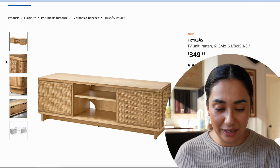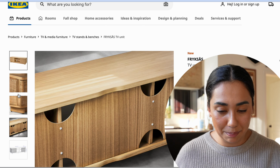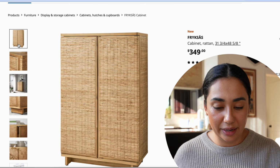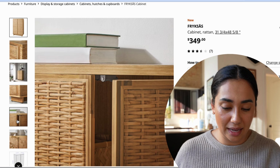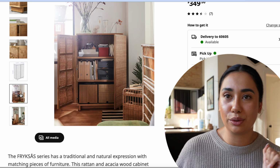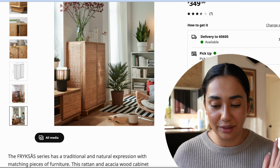So this one is a TV console. You can see the rattan. I think it's so pretty, very simple and sleek. The cable options in the back. Next up, this one is a cabinet. I think that this is really pretty. Like if you wanted to do a living room with all of these pieces, number one, it would make for great storage. And number two, I just think it's such a vibe. I really love rattan. It's giving warm, cozy, natural fun vibes. Oh, look, there they are together. There's the TV console and the cabinet together. And I think that looks really, really good.